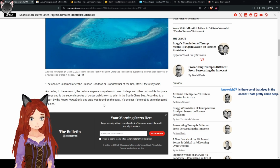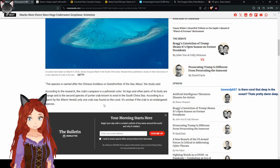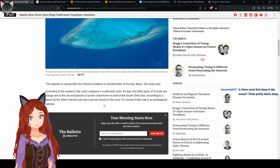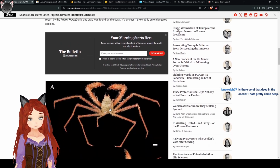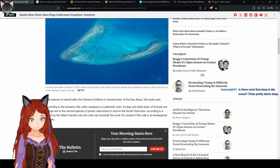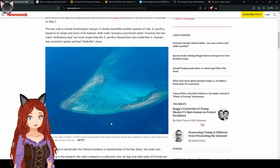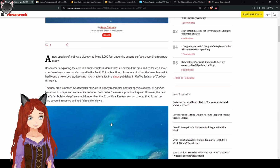According to the research, the species is named after the Chinese goddess or grandmother of the sea, Mazu. Okay, there we go. They have a picture of it down there. Carapace is yellow in color. Its legs and other parts are orange, and it is the second species of porter crab known to exist in the South China Sea. According to reports by the Miami Herald, only one crab was found on the coastline. It's unclear if the crab is an endangered species.